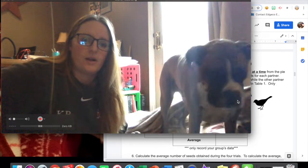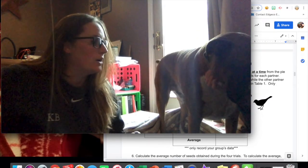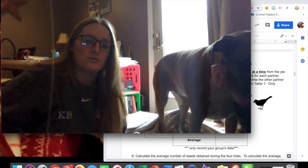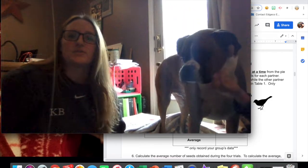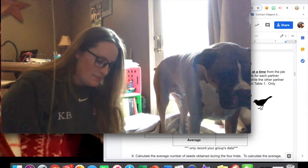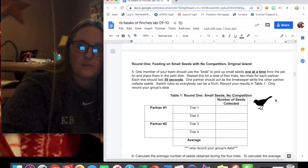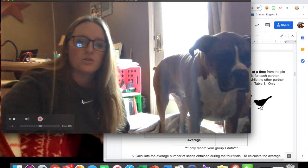All right, so we are on to part one, or round one, of the Beaks of Finches Lab. I have at least one of my trusty helpers here, Cooper. I also have Jen, who's going to be helping me out. Hi, Jen. Hi. And Harper is sniffing around the tool bucket. That's okay. I'm sure she'll be back. So, in the last clip, I showed you all the different tools that we have. We are on this part of the lab here, part one. Remember, I had said I was going to let Jen choose.